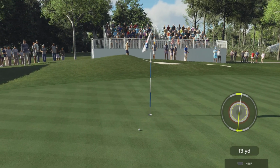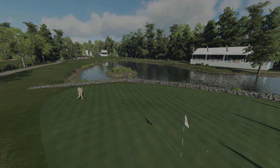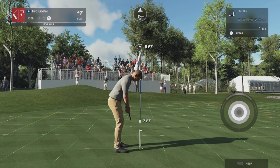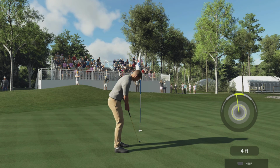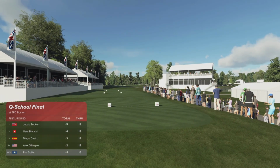Oh, I thought that one was going in. Looks like a pretty straightforward 5-footer to me. That's a good putt to make, that one. Our current leader is enjoying a one-shot lead.